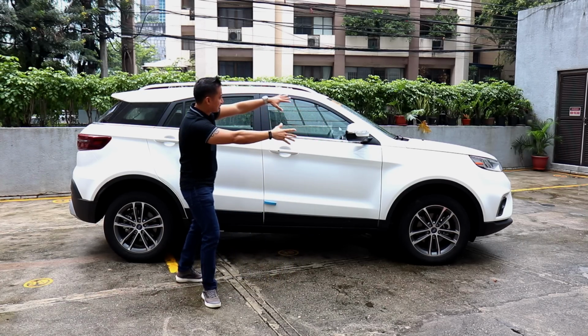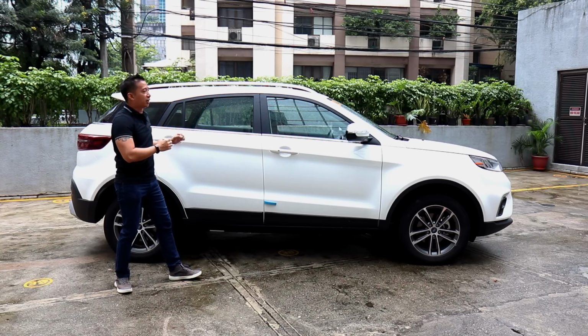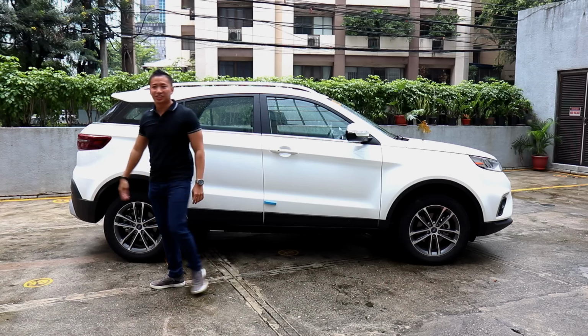Now, when you look at the side silhouette of this base model Trend, it's pretty similar to the Evoque. The Territory Titanium. Man, I gotta manage those Freudian slips.